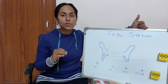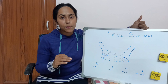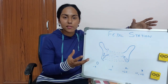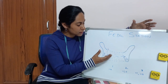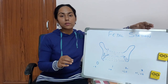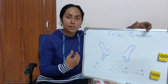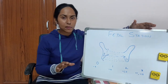Now talking about the most important assessment in the Bishop score, which is the fetal station. Basically that means we want to check where is the leading most point of the fetal presenting part, and where that part lies in relation to the ischial spines. Firstly, the Bishop score came in 1964. At that time the fetal stations were calculated differently. How?